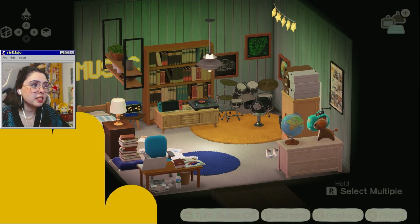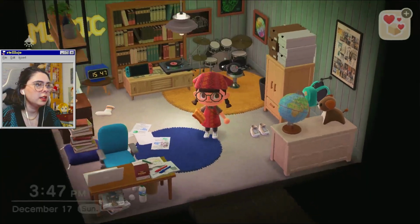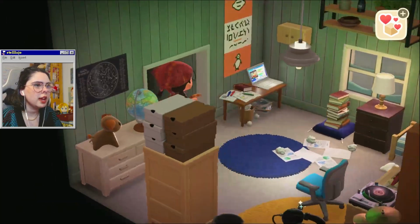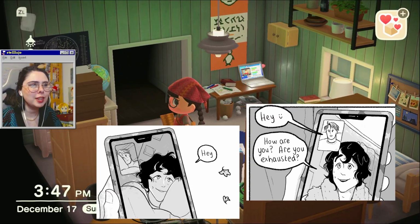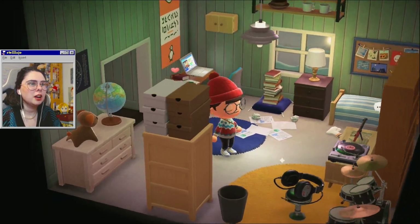I really love it. I do want to do a little polishing. Maybe some sparkles. And then maybe a heart. Oh, I really want to put a heart on the laptop because I added the chat custom. Yeah, it looks like they're FaceTiming. This is so stinking cute. I love it. I absolutely love it.